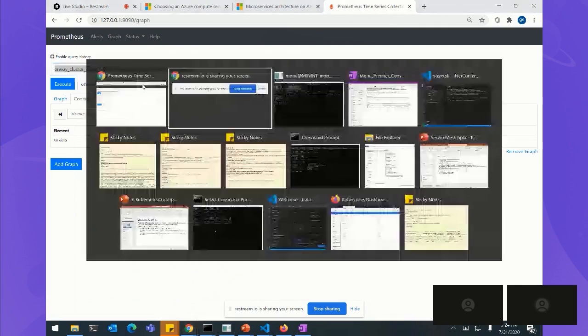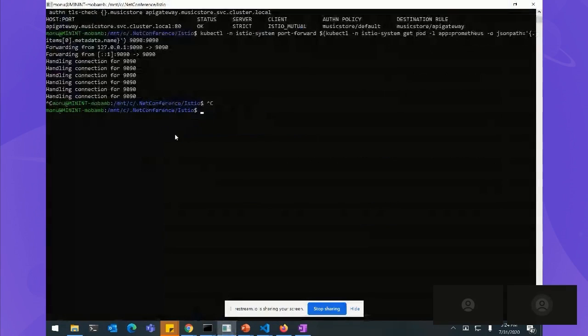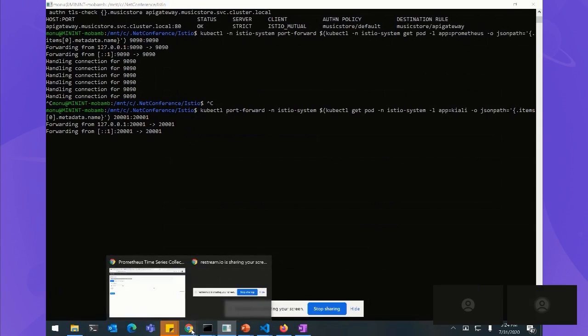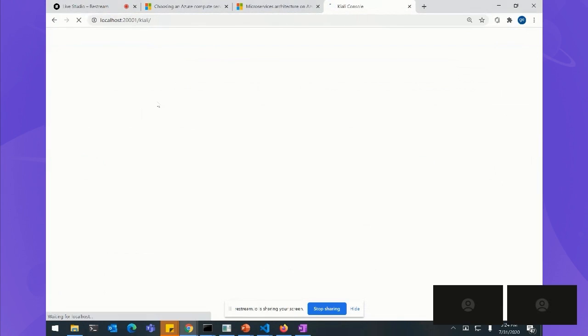Now the other one I like to show before we move to Linkerd, I like this one a lot, is Jaeger. This is a nice tool to see the relationship between different services. And by the way, these are all telemetry tools, right? The mixer in this case is exposing this on an endpoint, and all these tools are plugged in and able to do that. So 20001, localhost 20001. Okay, so this is going to be interesting.